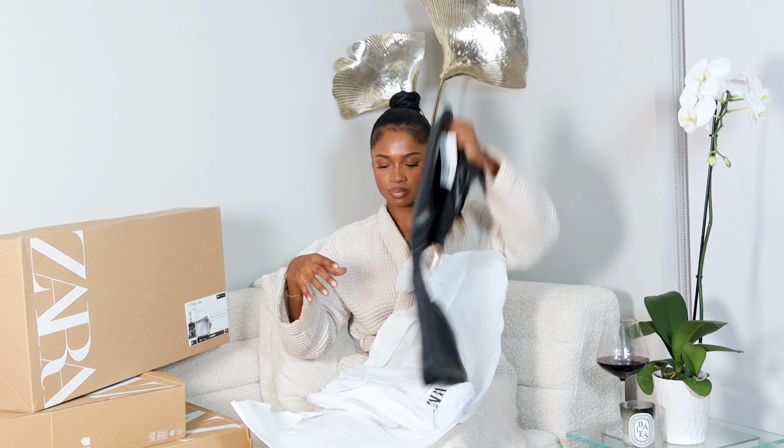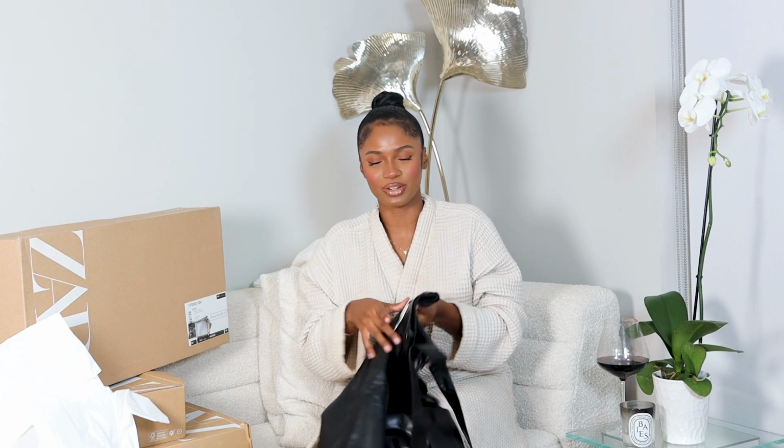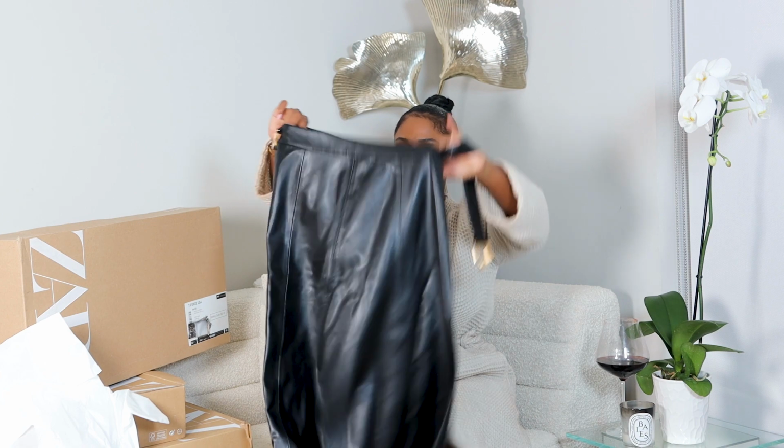What did I order? It's another skirt. This is the joy of not opening your things right away, because I don't even know what I ordered. Like, girl.